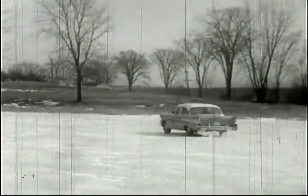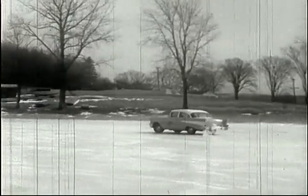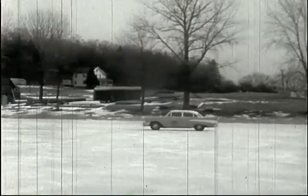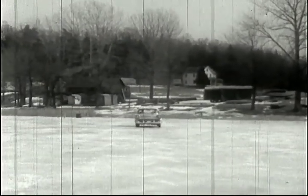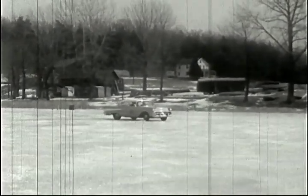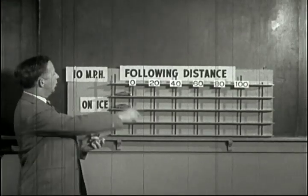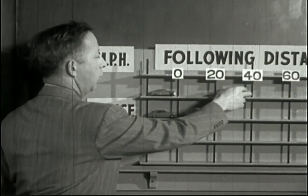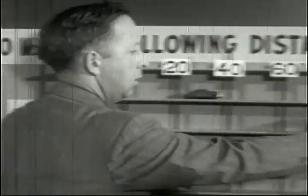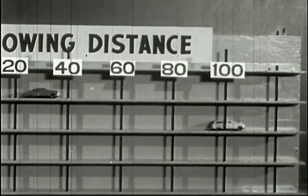But even at zero, ice is still slippery, as the student finds out in practicing skid control. The car spins on a turn, but now the student knows what to do. The front wheels are turned in the same direction the back wheels are swerving. Also important is the distance between your car and the one ahead. Moving slowly on a dry road, you can follow at a car's length, but on ice, safety demands 100 feet.